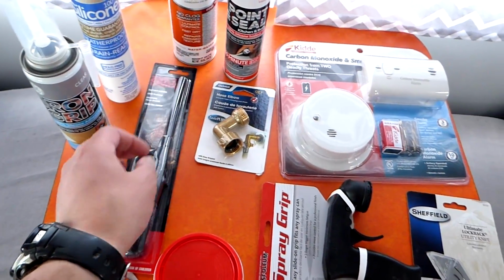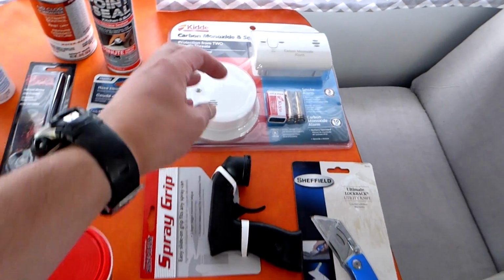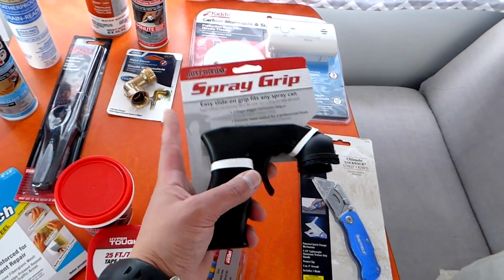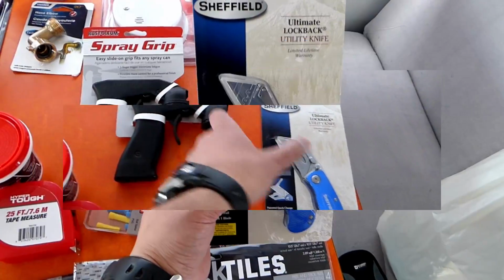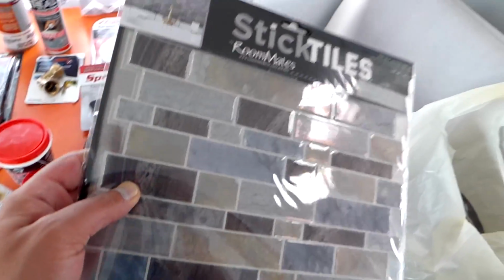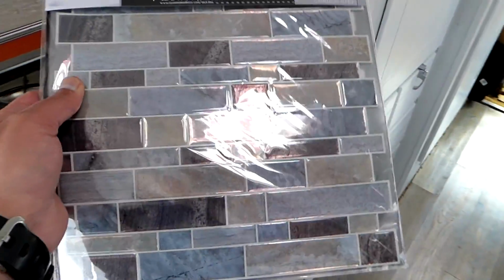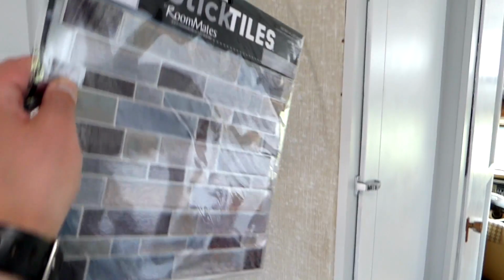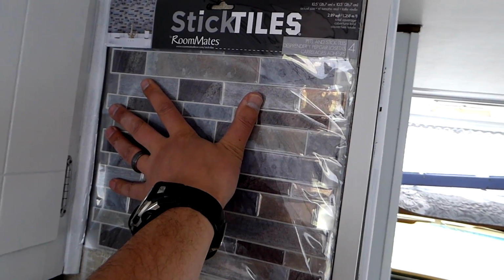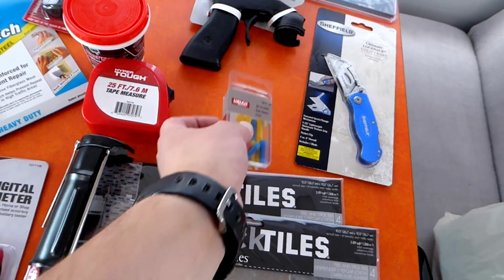A lighter for the propane stove. Of course, you need a smoke detector and a carbon monoxide detector. This is for painting in the future. I love these little things. You put your can of spray paint in. A knife, yes. That's going to be used for these. These are kind of like stick tile. That's going to go right in there. It's a good color, matches the floor. It's only 4 panels in here, and this was $20, so it might get kind of pricey because it comes pretty close to fitting in there. But see, it's going to be interesting for future wiring projects.